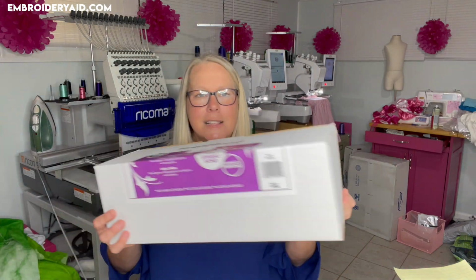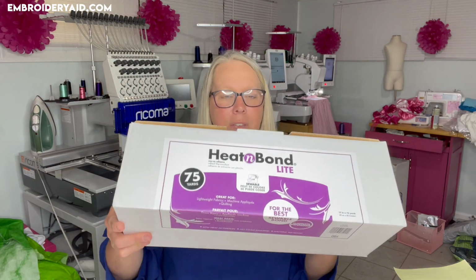There's a lot of different ways you can buy it. This is buying a 5 1/4 yard. I generally buy it by the bolt because I do use it and I just pull it out as I need it and cut it as I need it. But you guys, I just bought the mammoth. Look at this. 75 yards of Heat and Bond Light.